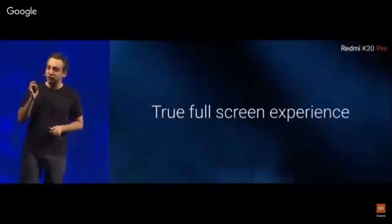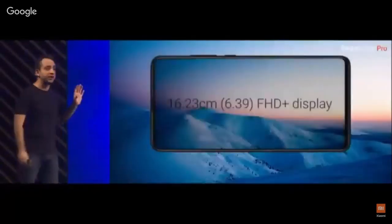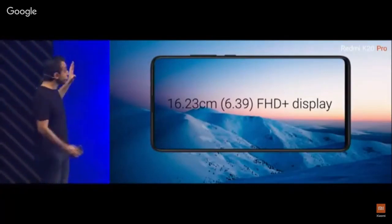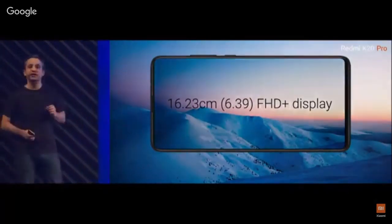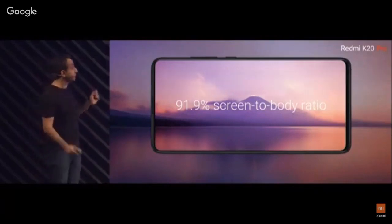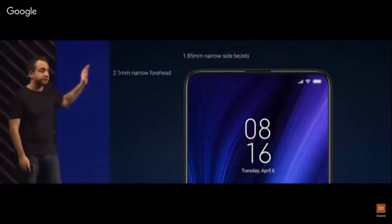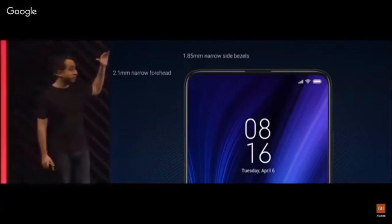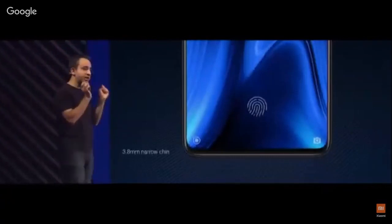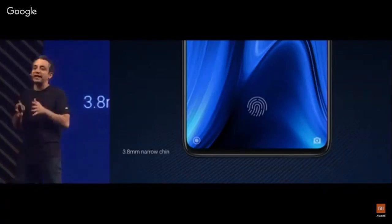There are no notches, there are no holes, there are no obstructions to your viewing experience. It goes completely edge to edge in this incredible 6.39 inch full HD plus display. It is AMOLED and you pushed it all the way to the edges, giving you an incredible 91.9 screen to body ratio. How we've done this is also really great. We've got narrow bezels on the side, only 1.85 millimeter. On the top, it's 2.1, and at the bottom, it's just 3.8. Making it the bare minimum bezels that you can have on a phone with this technology without compromising any structural integrity.